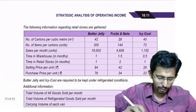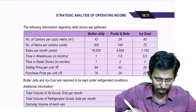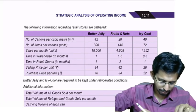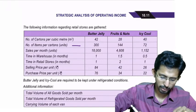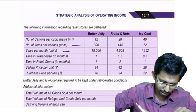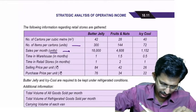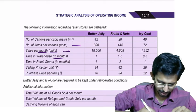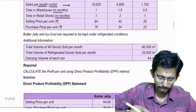Then, the following information regarding the retail stores is generated. Number of cartons per cubic meter, M cubed: 42, 28, 40. Number of items per carton in units. Each carton will contain 30, 144 and 72. Sales per month, units: 18,4608 and 1158. This is in month. Time in warehouse in months: 1.5, 0.5. Time in retail stores in months. Then selling price per unit, then purchase price per unit.